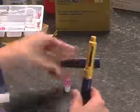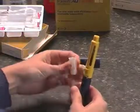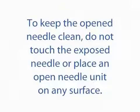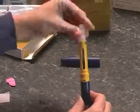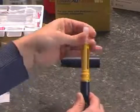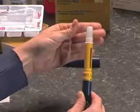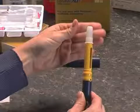Take the BD microfine pen needle unit and remove the protective paper seal. To keep the open needle clean, do not touch the exposed needle or place an open needle unit on any surface, but go directly to the next step. Hold the outer needle shield firmly and push the end of the yellow cartridge holder into the outer needle shield. Screw on tightly together. Place your Follistim pen with the loaded cartridge and the attached needle flat on a clean, dry surface.